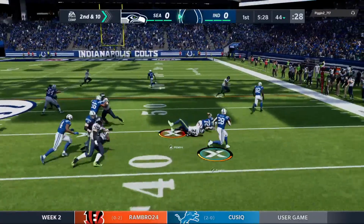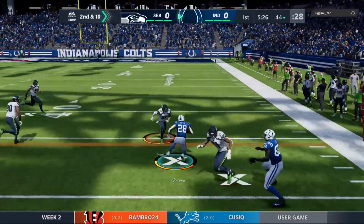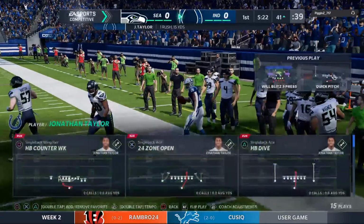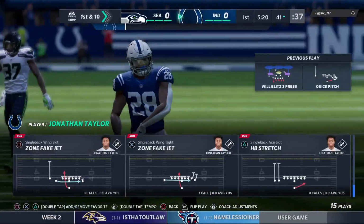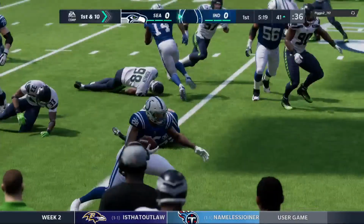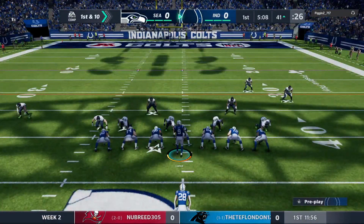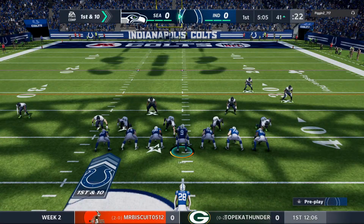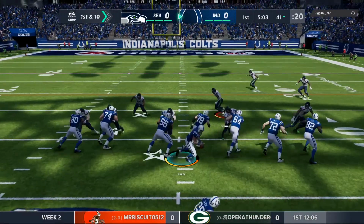First carry now for the former Badger, Jonathan Taylor. And taking it across midfield and just shy of the 40. 15 yards on the play, first down. Usually we see runs like this as the defense breaks down later in the game, but this guy is setting the tone early, running through all types of tackles and putting the defense back on its heels.